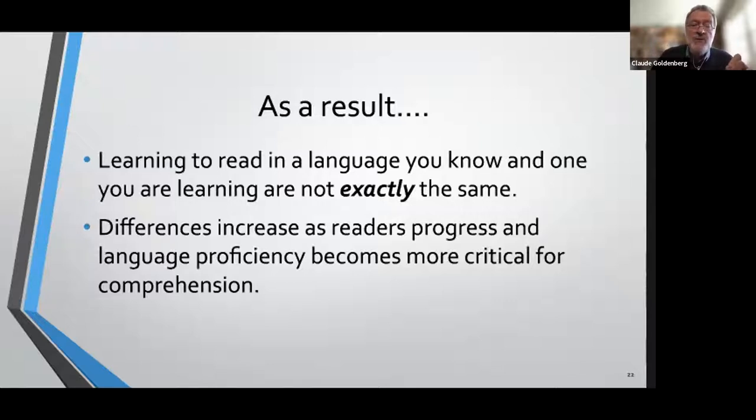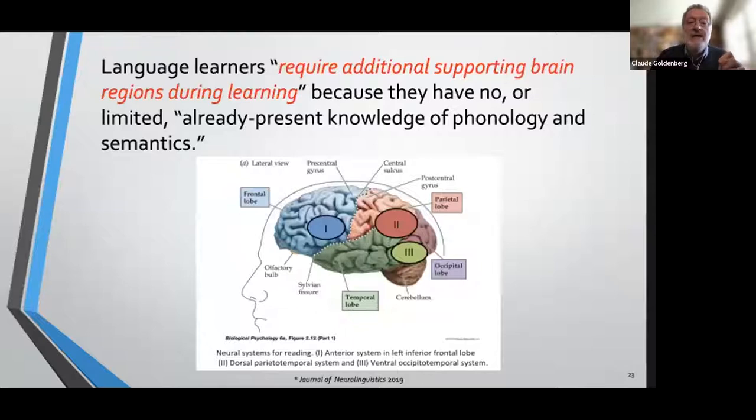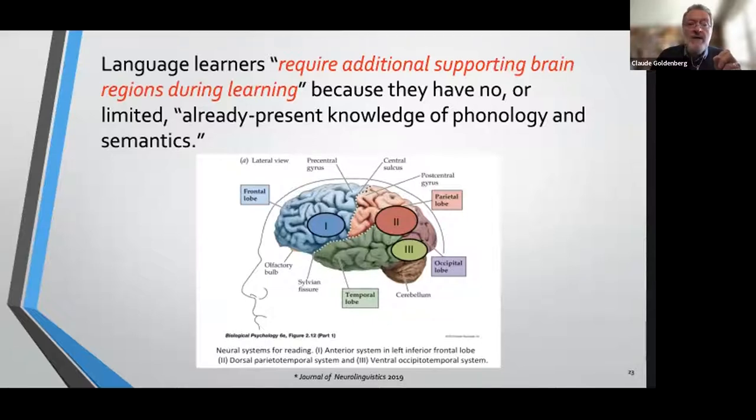The differences increase as readers progress and language proficiency becomes more critical for comprehension. And therefore, language learners require additional supporting brain regions during learning literacy. Why? Because they have no or limited already present knowledge of phonology and semantics, right? That is the nub of the issue. They have no or limited already present knowledge of phonology and semantics.